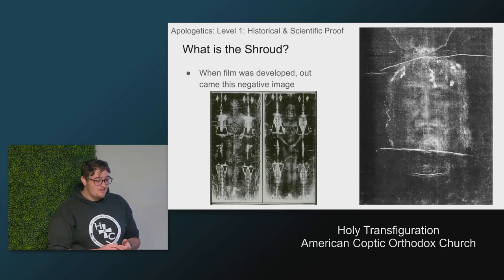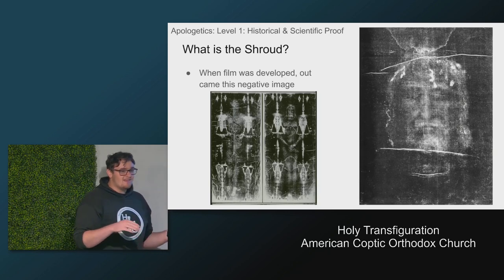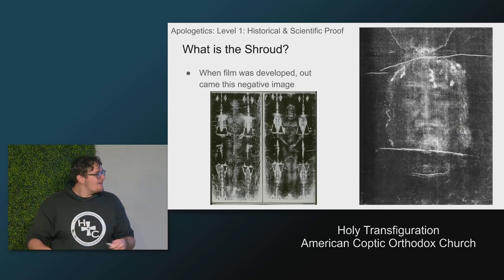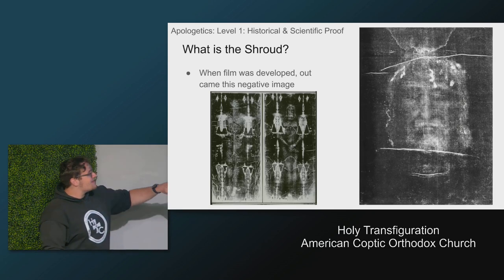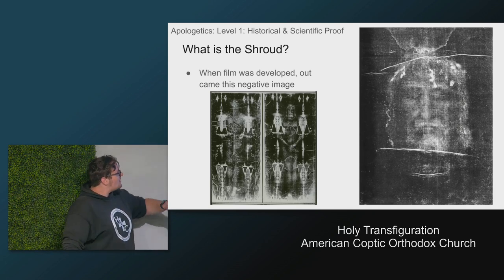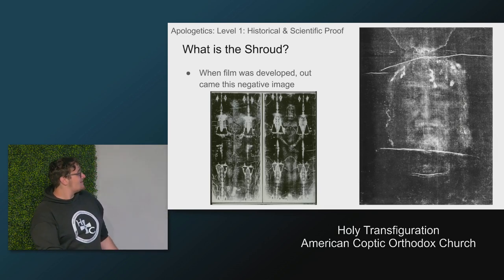Alright. So, when they were developing this film, it was like an old-timey camera. The guy takes the photo, and then he takes it to the room where he develops the photos, and out came this photo. And what's interesting about this is a negative image. Okay? So usually, when you take a photo of something, out comes a positive image. The light, what's dark is light, and what's light is dark, okay? But this flipped it around. So, this gives us a clearer image into what he could have looked like.